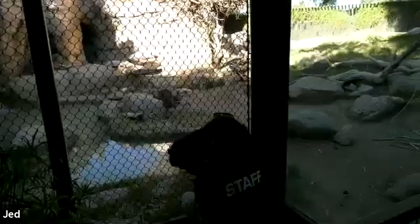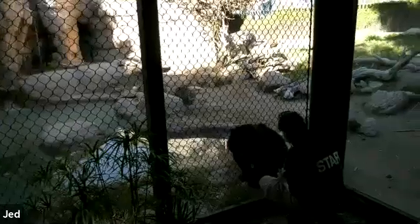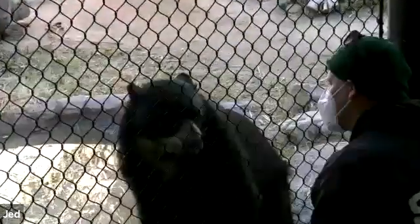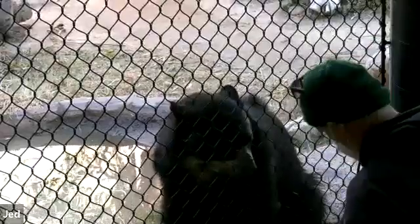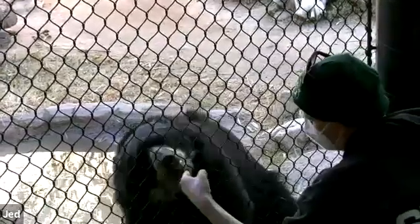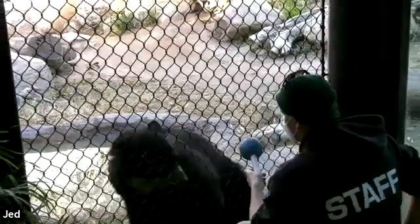All right, guys, so let me move my equipment so you can get a little bit better look at what's going on here. As Josh said, all of our training is voluntary, so it's up to the animal if they want to come over and participate. If they do, typically they know they're going to get some interaction with their keeper, and also some good treats. The behaviors that we work on are all through protective barriers. You can see that Josh is on one side of the fence, and Oha is on the other.